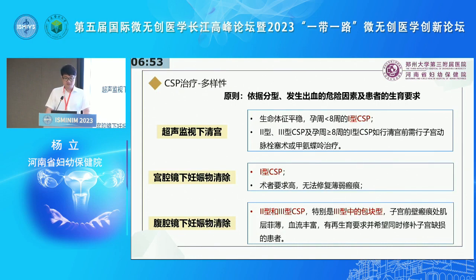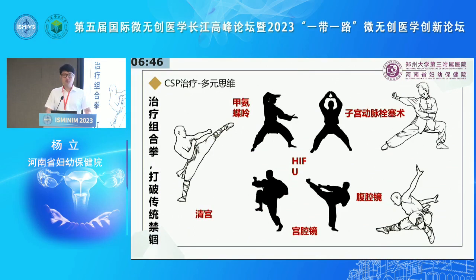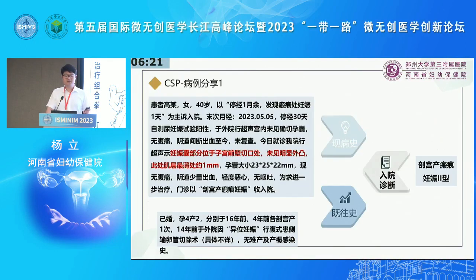And there are some other CSP treatment options, such as curettage under ultrasonic monitoring or under hysteroscopy, removal of the pregnancy material, or laparoscopic pregnancy removal. And we'll try to find the most suitable one for the treatment. So sometimes one solution cannot cure the disease completely. So we should think out of the box to combine one or two or even three of these treatments.